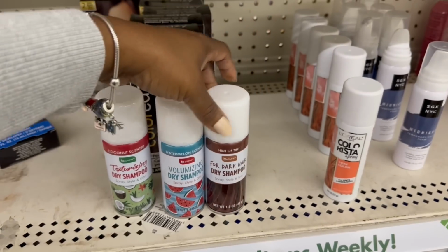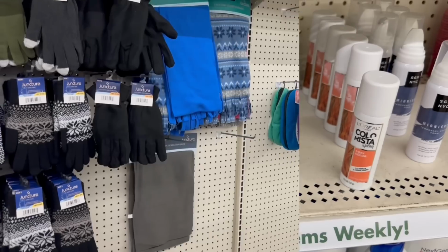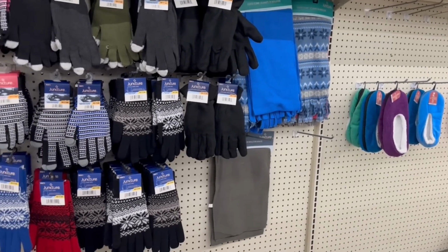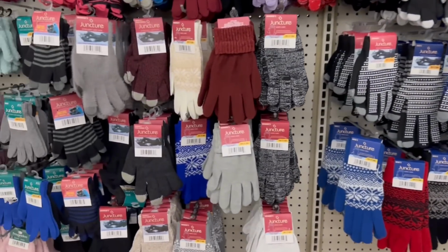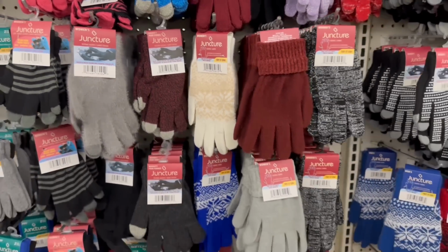Yeah, I haven't seen any of these. The packaging was brand new. I just pulled these out. So yes. Oh wow, the slippers are gone. All the ones I showed you. They are rocking the gloves though. They're super cute. Like those right there. You can do some things on the phone still.